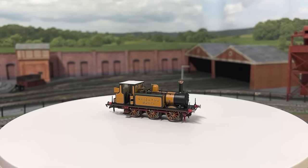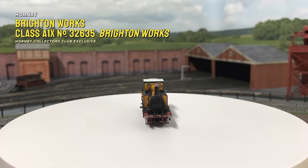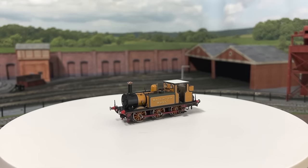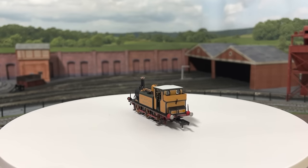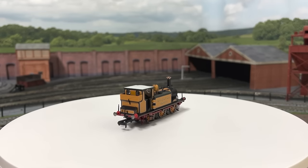Next up is Brighton Works, with their designated engine, aptly named Brighton Works. A Terrier from the LBSCR that was retired from traffic and painted back into the original improved engine green livery, the first engines from Brighton wore. This model was a Hornby Collector Club exclusive, and is rather hard to get a hold of now.